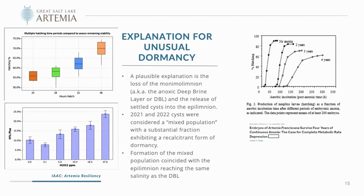One potential explanation among many others, I mean, there may be genetic reasons, epigenetic, behavioral, but one possibility is that during this time period of high salinity, low precipitation, we had very little flow from the north to the south. And so that deep brine layer dissipated. As the epilimnetic salinity approached that deep brine layer, we had almost just a uniform column throughout the water. Cysts that had been previously entrapped down in that deep brine layer, of which there were very high concentrations in the past, were probably liberated into the upper water column.